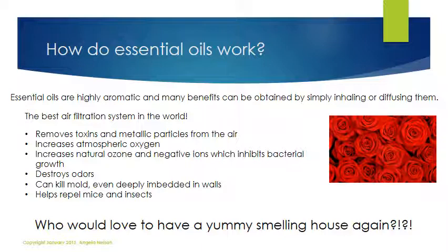So essential oils can also help repel mice and insects, except for the seed moths. I don't even think a nuclear bomb could get rid of seed moths. Sorry, I've tried everything. So one thing that I love is, when I first got birds, I got rid of all of my candles and my plugins and everything else. And it sure is nice to have yummy smelling things in the house again. So that's a very wonderful plus.